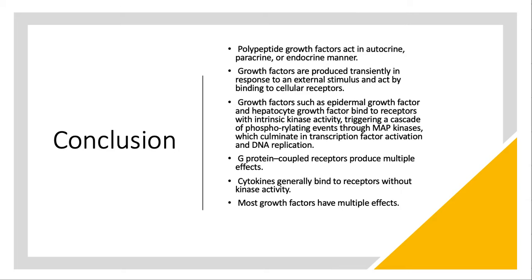G protein-coupled receptors produce multiple effects via the cAMP and calcium pathways. Chemokines utilize such receptors. Cytokines generally bind to receptors without kinase activity. Such receptors interact with cytoplasmic transcription factors that move into the nucleus. Most growth factors have multiple effects, such as cell migration, differentiation, stimulation of angiogenesis and fibrogenesis, in addition to cell proliferation.